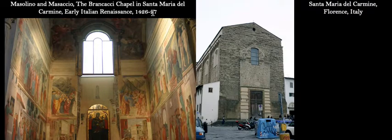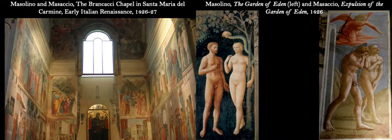It dates from 1426 to 27, but was finished in 1428. And it was done by two art makers, Masolino, who is okay, and Masaccio, his student, who's really good. The entire series of paintings commemorates mostly St. Peter. And I want to show you the difference between Masolino on the left here and Masaccio on the right, because this gives you an idea of good versus great. You can make out Masolino there and Masaccio here. Most of the paintings, I think all of the paintings actually, of the series of Peter are by Masaccio.